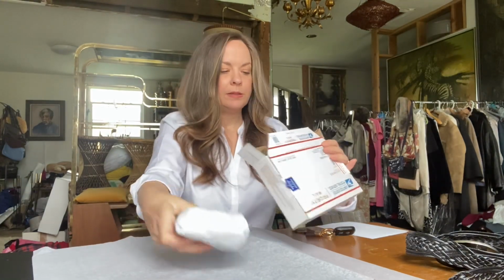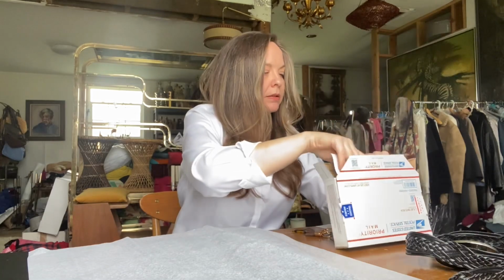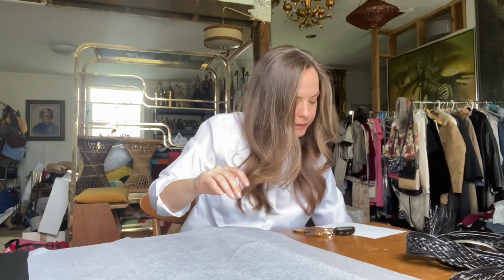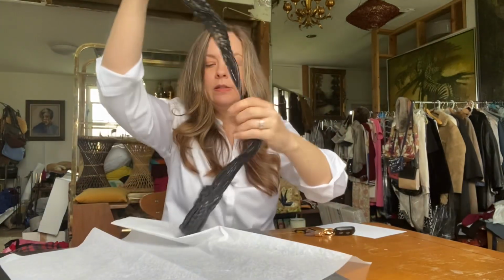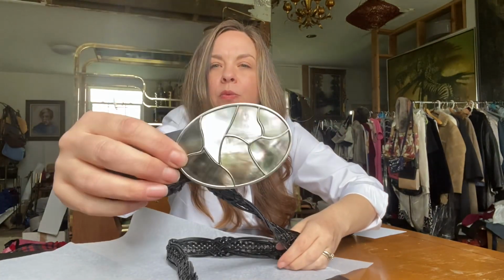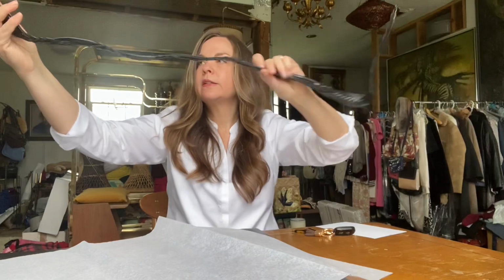And for this, I am using the small flat rate box. The belts fit really nicely in that. So the last item is this woven leather belt with this really cool mother of pearl large size buckle. I don't know if you can see that leather there.